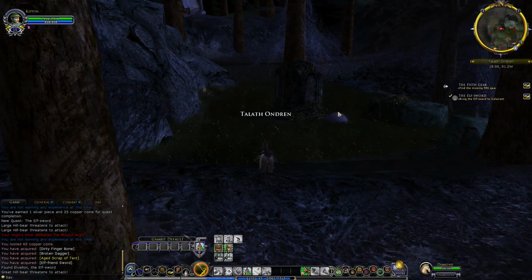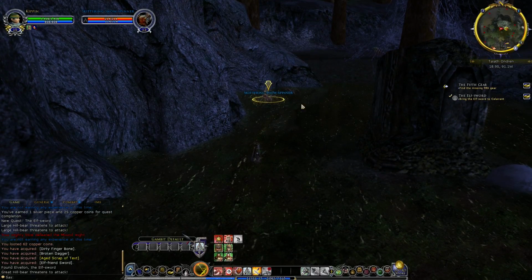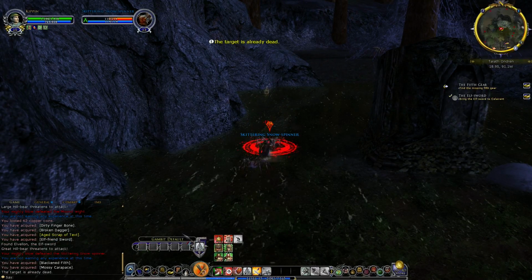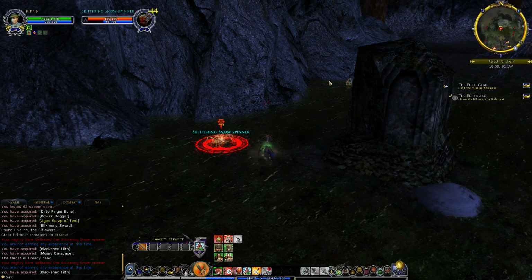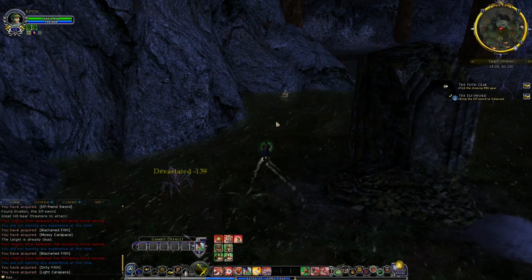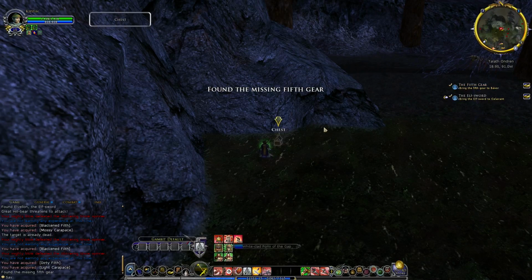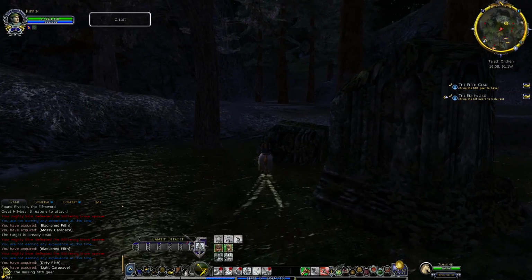Alright, let's grab the 5th and final gear, believe it or not. Man, that spider was tracking me for a pretty decent amount of time. Alright, and that should be that. Oh, you know what I forgot to do? I forgot to activate the Stable Master at Duillond. I need to remember to do that when I go back there.